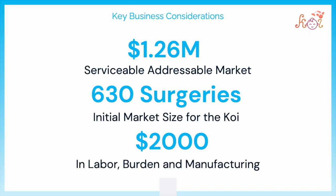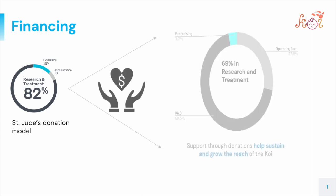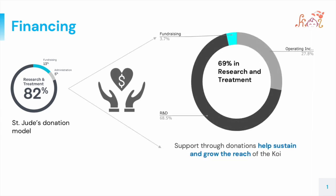Since pediatric populations tend to be smaller with rarer conditions, devices and ventures in the space are not very well funded. Understanding our market, we have positioned ourselves as a nonprofit organization following the footsteps of St. Jude's Children's Hospital System because we realize our ultimate goal is not to make profits, but rather get our device out to babies in need, while also relieving the financial burden on patient families.